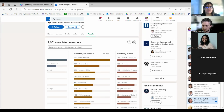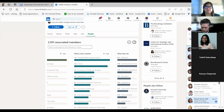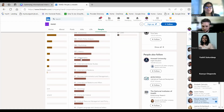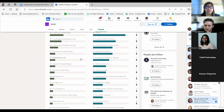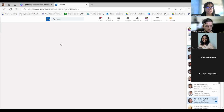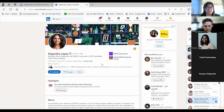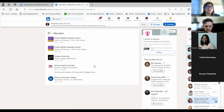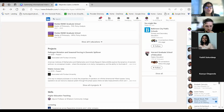I usually go into, let's say you're looking for people by what they studied. Let's just say we're looking at mathematics. Let's say I'm looking for people who studied mathematics and work at Rand. You click on mathematics, and at the bottom it'll send you a list of people who have a background in mathematics. So let's click on Alejandra Lopez right here. Alejandra is a PhD candidate in public policy analysis. She got her bachelor's in mathematics from Arizona State University, but she's currently getting her PhD in policy analysis. And so she would be kind of an interesting person.